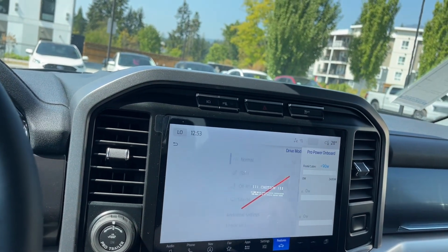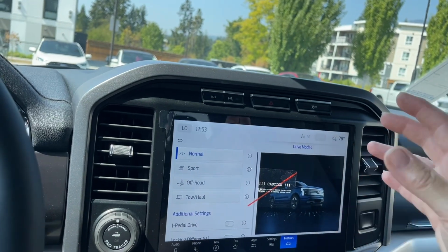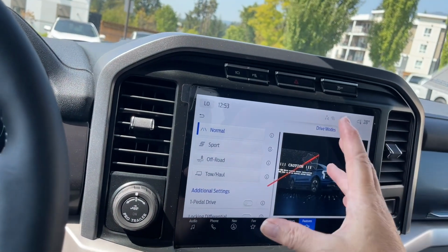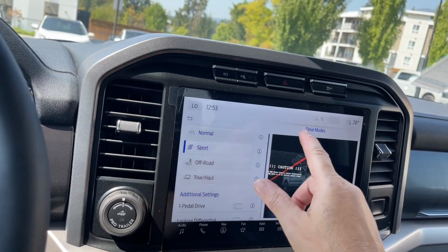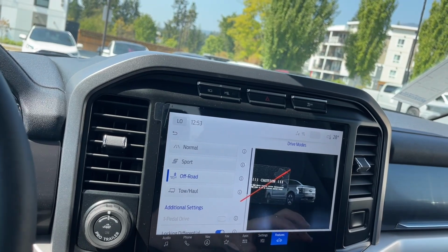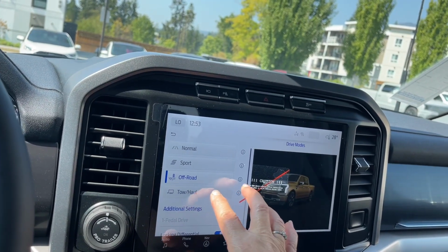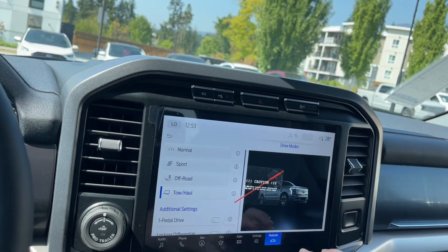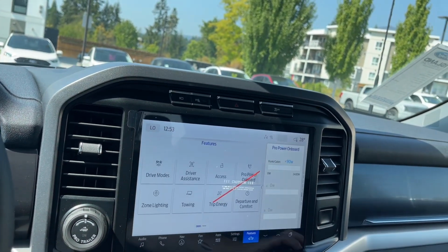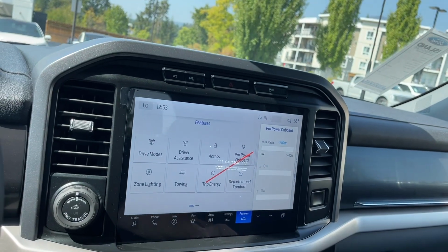Let's go in there. And so in there, we can set it for different road conditions and weather conditions, more or less traction, whatever you need or how you like to drive. So there's normal, sport, and you're going to watch the icons change. And then we've got off-road as well. And then we've got tow haul. And then we've got the one pedal drive and the locking differential that you can set up as well. So you can do different things there.